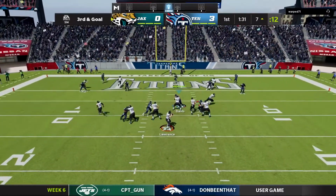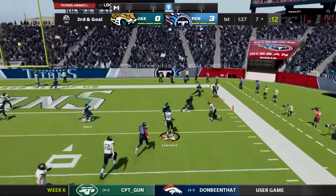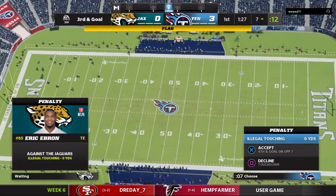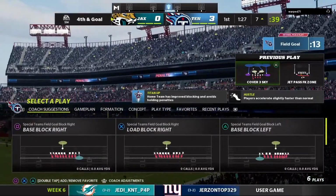On third and goal, Lawrence. Flush to his right. And this is caught. Touchdown. Wait, hold a second here. A flag down. Let's see if this will stand. Would have put him in the lead, but hold that thought.